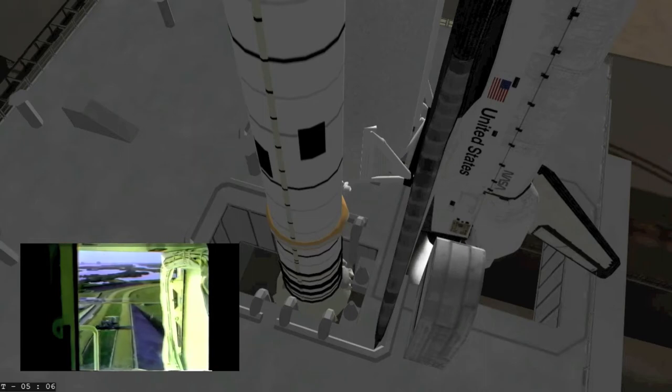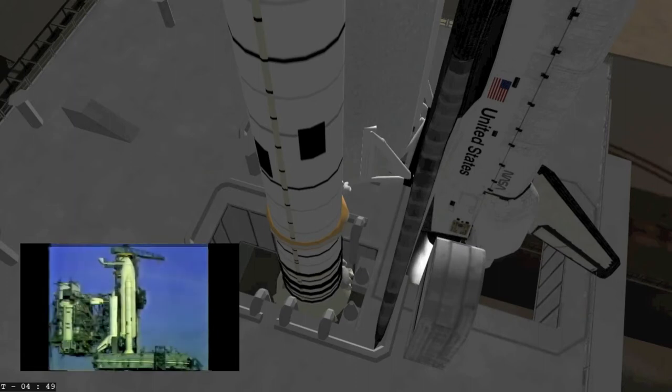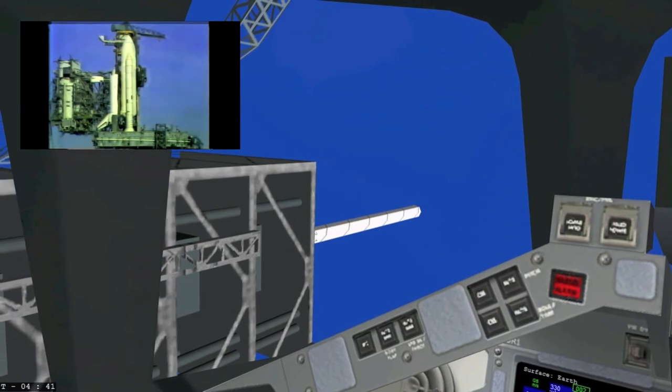Coming up on the 5-minute point, 4, 3, 2, 1. Mark, T-minus 5 minutes and counting. APU start. We have had a go for APU start. APU start is in work. This is a start sequence. The final chase plane has taken off from Patrick Air Force Base. T-minus 4 minutes, 42 seconds and counting.